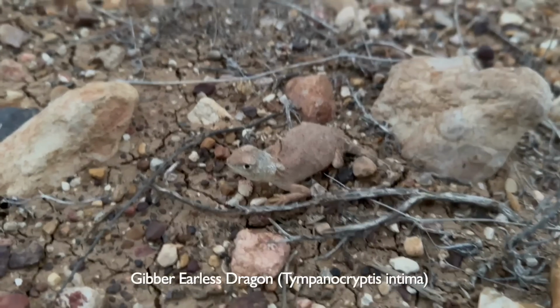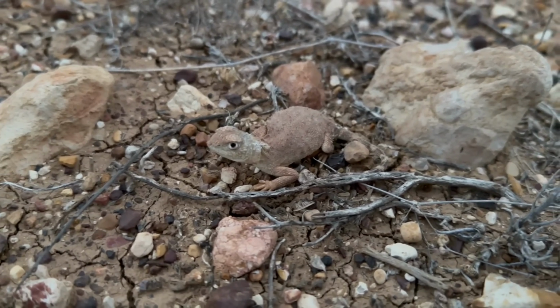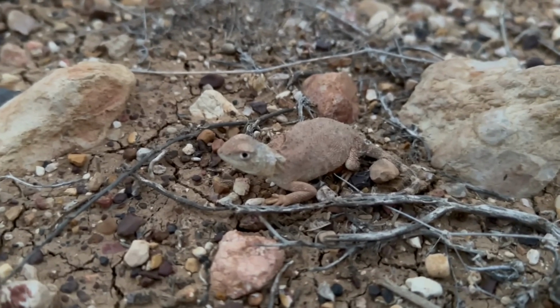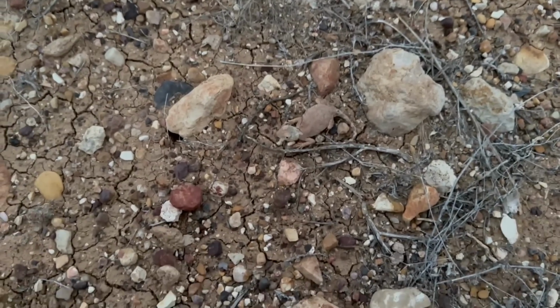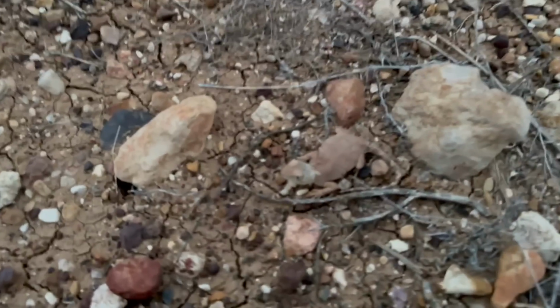I'm pretty sure these are gibber earless dragons, Tympanocryptus intima. You do get the Tympanocryptus tetraporophora here as well, so I'm going to have to check my field guide and confirm. But yeah, beautiful little earless dragon, and you can see their camouflage is incredible. Like, if I didn't know that lizard was there, I would not see it. They blend in so well.